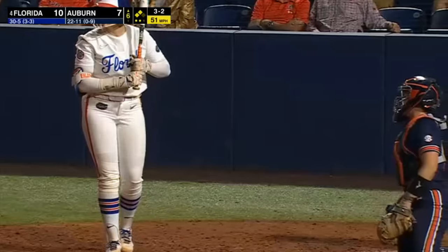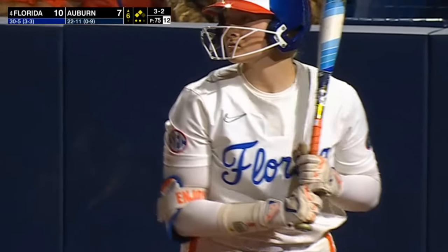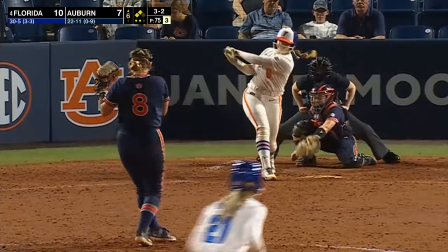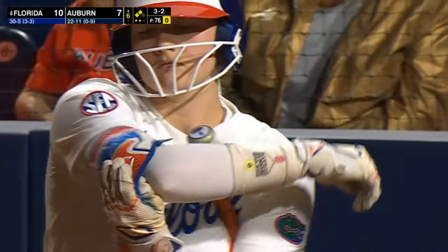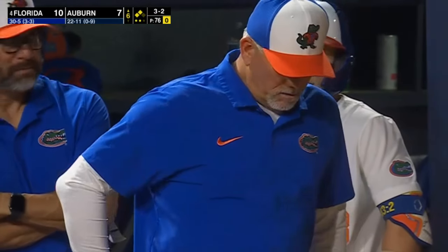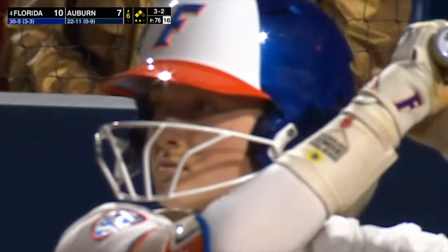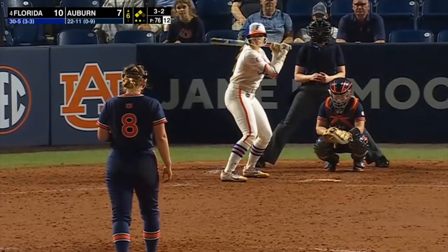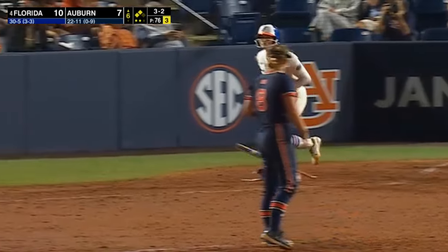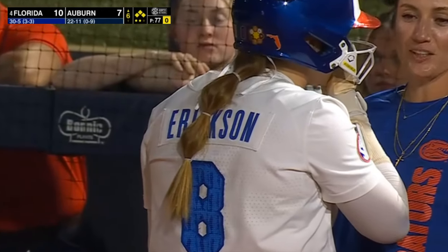Called strike, and the count's full at 3-2. 3-2 pitch. Hit foul. So the 7th pitch of the at-bat is coming up here between the pitcher, Haley Rainey, and Jocelyn Erickson, the batter. From the circle, here comes the 3-2 pitch. Outside, ball 4. What a night for Jocelyn Erickson. 4th walk for her. And she's been hit by a pitch. And this loads the bases once more.